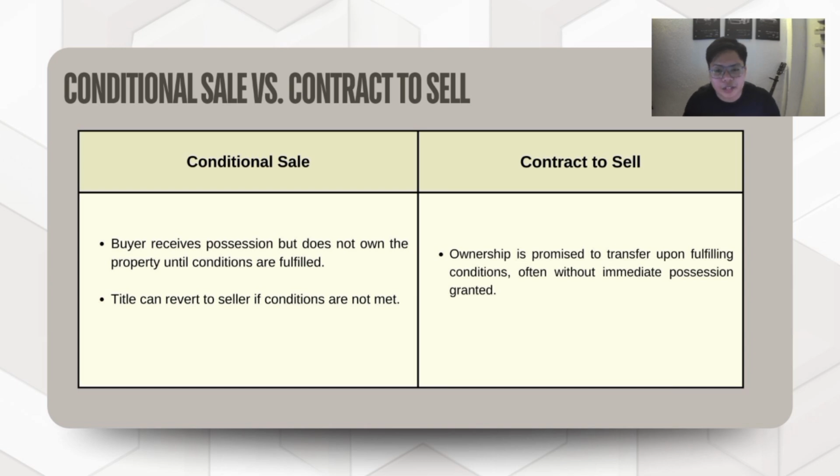And lastly, for the contract to sell, it is wherein the ownership is promised to transfer upon fulfilling conditions, often without immediate possession granted. And that's all, and thank you so much.